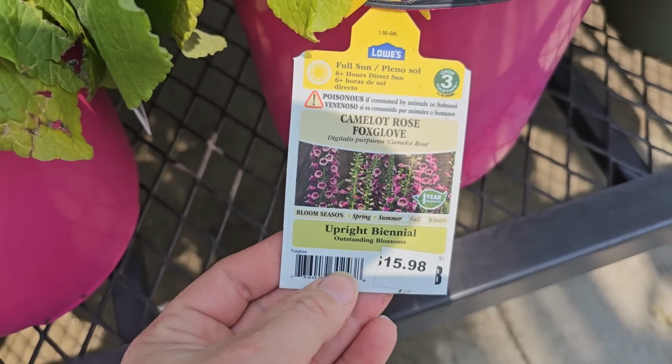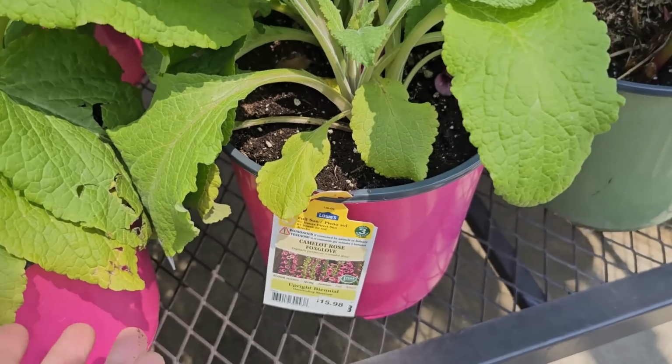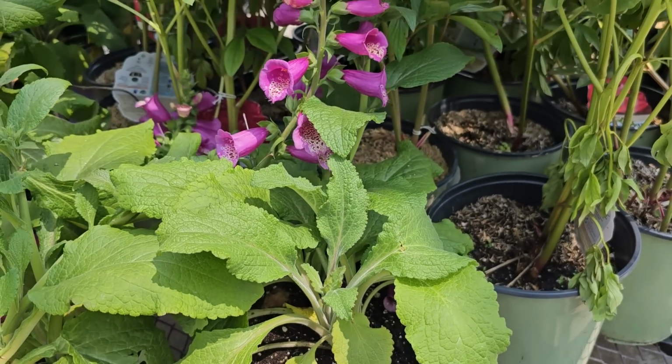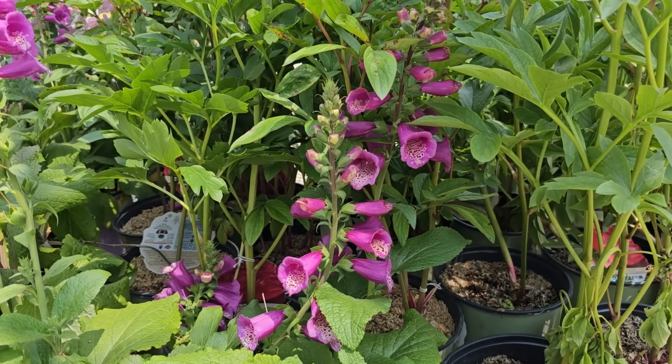The Camelot rose foxglove is also said to be biennial. So they will bloom for you this year, but may not come back next year. Something to keep in mind if you decide to purchase a couple of these.